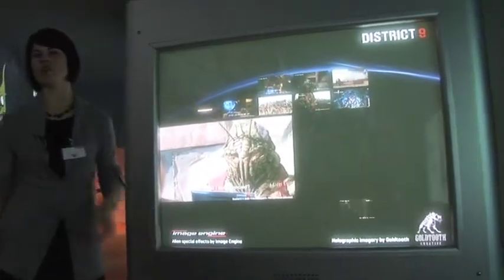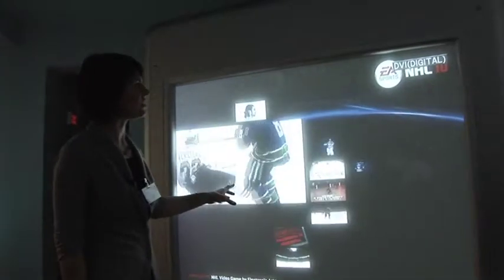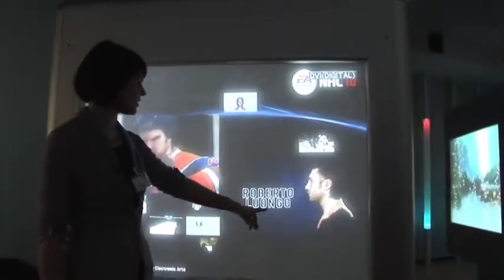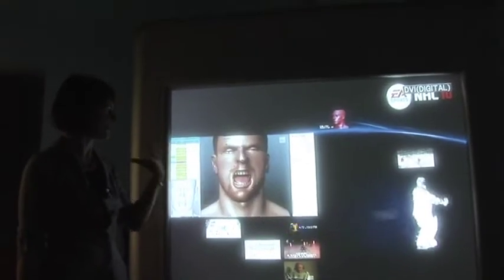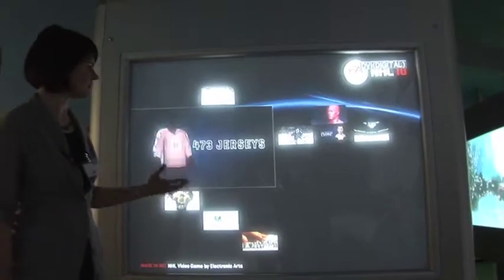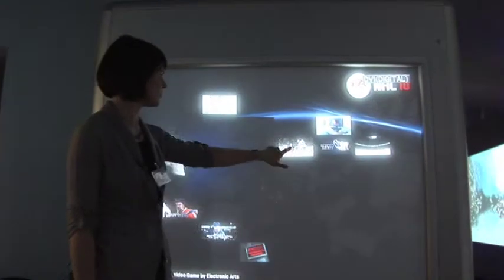And then the last one is NHL. So this is working with EA's NHL 10 team, and we were actually able to profile some of the Canucks. So this is the making of Roberto Luongo, for instance. And then this is Daniel Sedin and how they create his facial expressions and animations. And again, this is behind the scenes content that's never been seen before, so they specifically made it for us for the BC Pavilion.